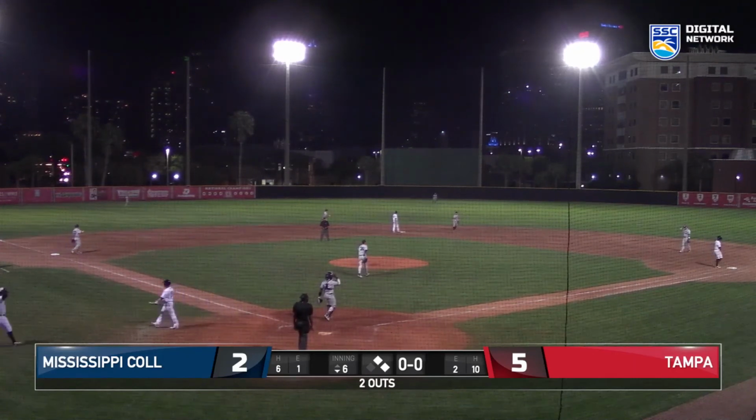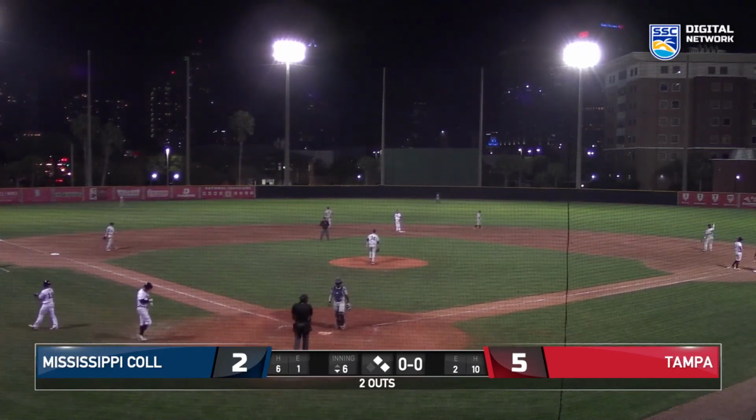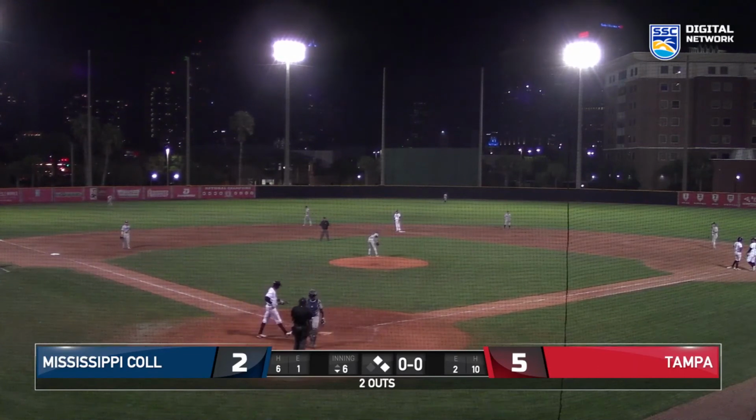I have to feel like that's just wrong statistically. There's no way 75 in a season. That's got to be insane.